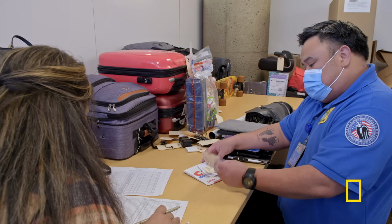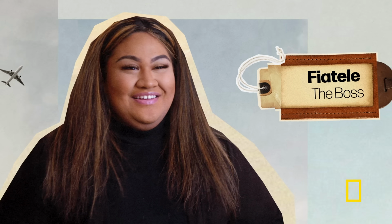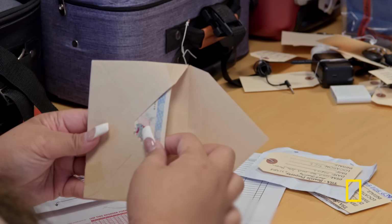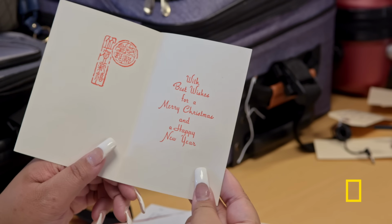You got a document. 9816. We received a Costco envelope from TSA. It looks like maybe personal postcards. Inside the envelope is seasonal greeting cards. That's a Christmas card and a New Year.